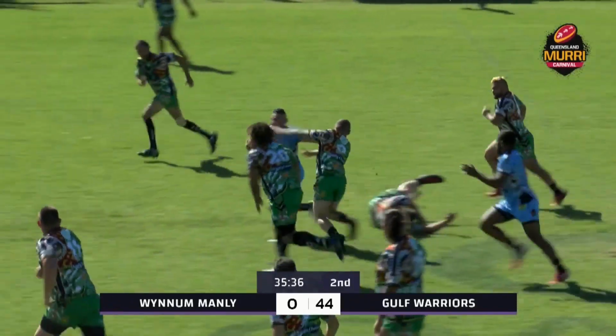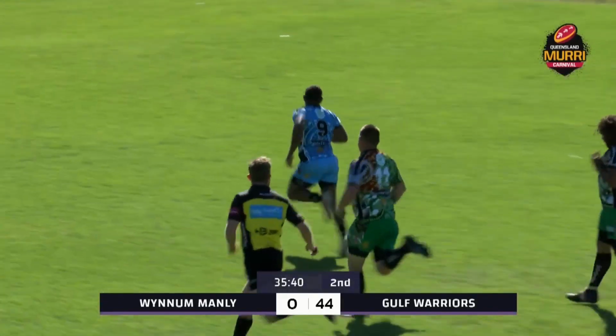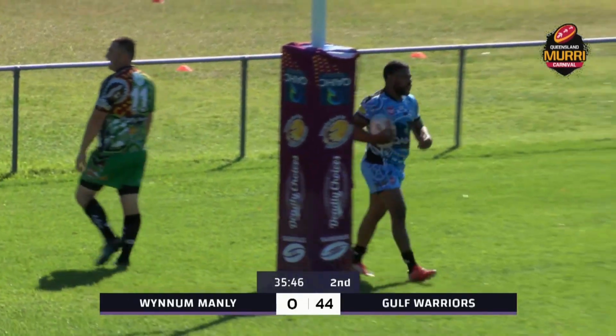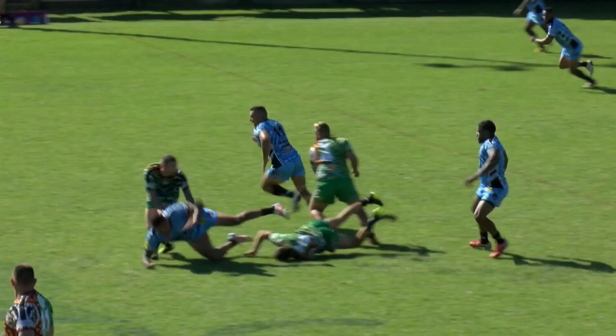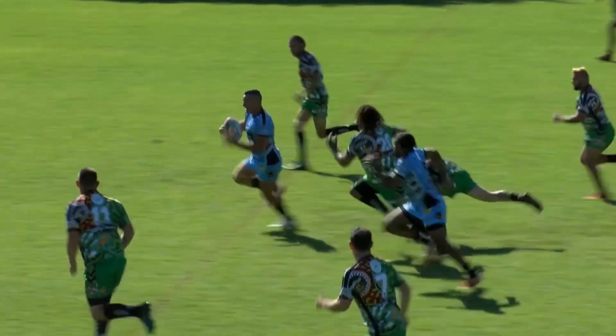And as we see the break and play again, they're on the attack again, Gulf Warriors. Good pass inside. There he is, our man, on the spot yet again. Kieran Mosley. Fantastic bit of play. And again, if they're not troubling down on those left and right edges, it's down through the middle of the ruck, and some tired defenders there in the middle for Wynnum. They're all grabbing.